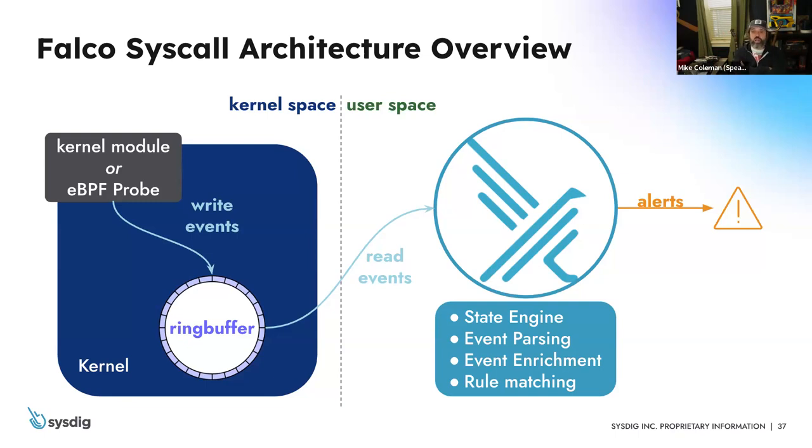And that's where it looks at what we talked about, things like parsing and enrichment matching. So do I care about this event? Yes or no. Do I have a rule? Does it match? Yes, no. Okay, it did. And now I've got to add a bunch of metadata to it. State engine and event enrichment go hand in hand. We'll talk about those in a second as we dive into the rules. And then if you have an event that matches, you send an output.